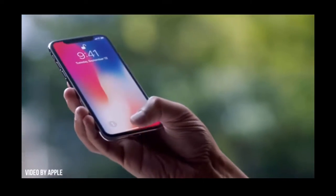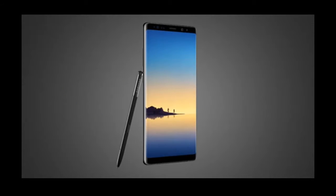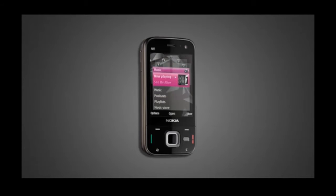Now, I'm sure for most of you guys out there, the first thing that pops into your head when you hear OLED or AMOLED, which is more advanced than OLED, is Samsung with smartphones that look like this. But in fact, nearly 10 years ago, Nokia released the first smartphone with an AMOLED display known as the Nokia N85. Yes, not only did this tiny phone have a 2.6-inch AMOLED display, but this is what smartphones used to look like. How funny is that? Okay, that's besides the point.